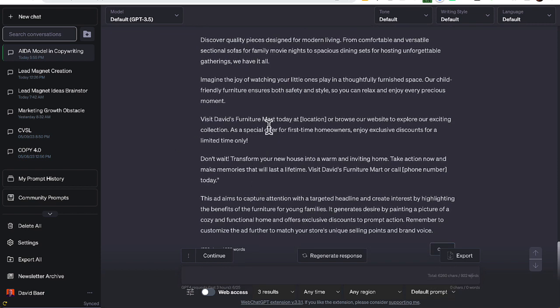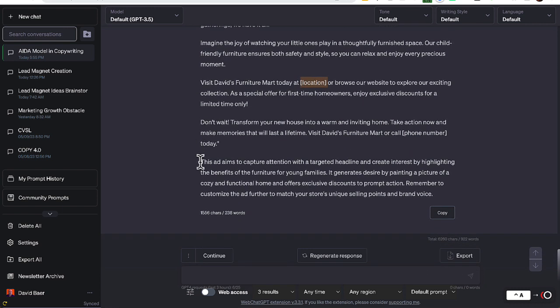And it continues on and it tells you, okay, now you should visit David's Furniture Mart. And as I said, it doesn't know the location. It would probably make one up, but it actually just told me to insert one. And then at the end, it summarizes.